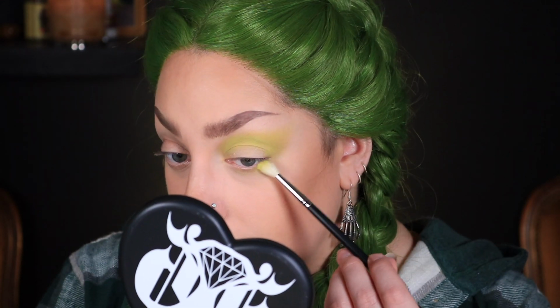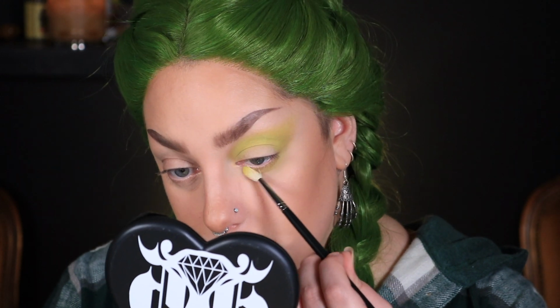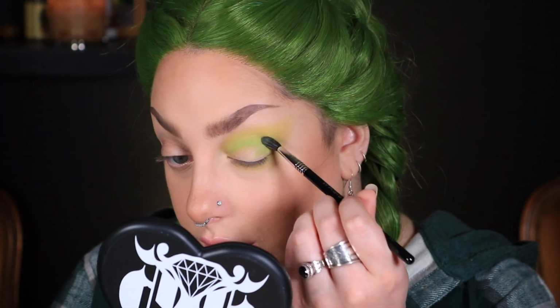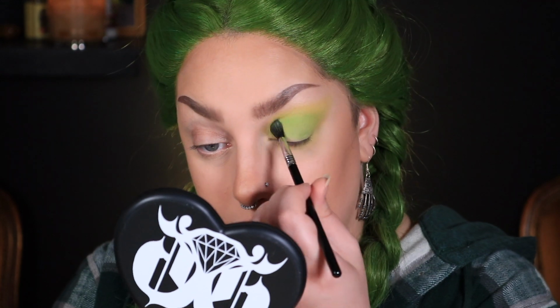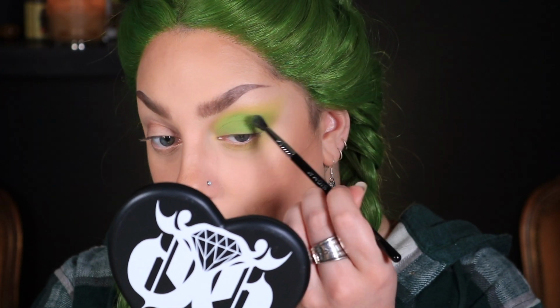So I'm going to try and run this under the lower lash line while we're here. Let's move on to Take a Hint. I feel like we'll get a little bit more pigment with this one. Oh yeah. All right, let's just pack this all over the lid. Ugh, Shroud makes some of the best eyeshadows. Look at that. So easy.